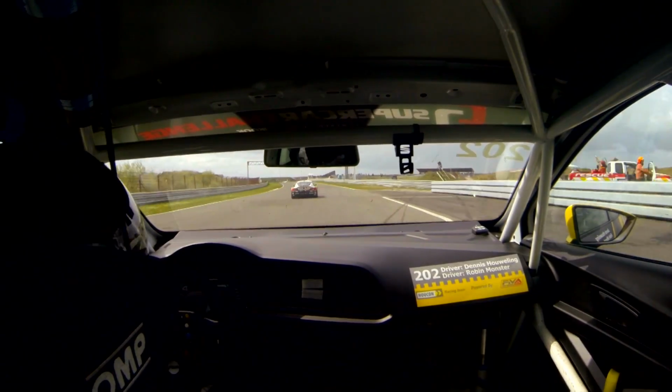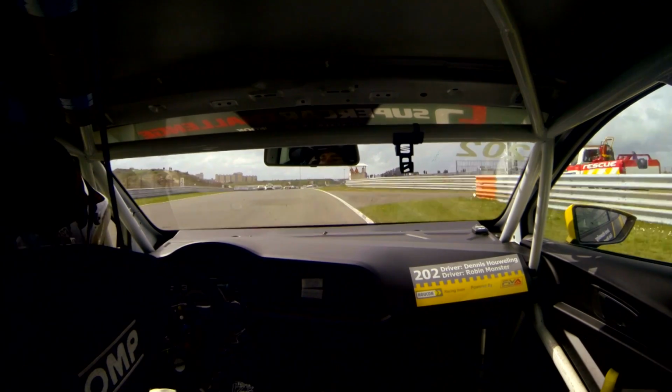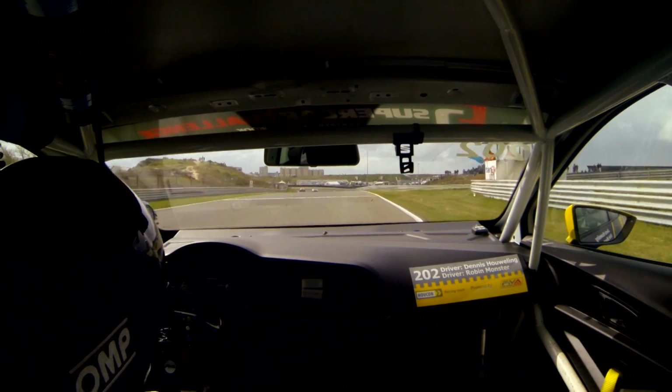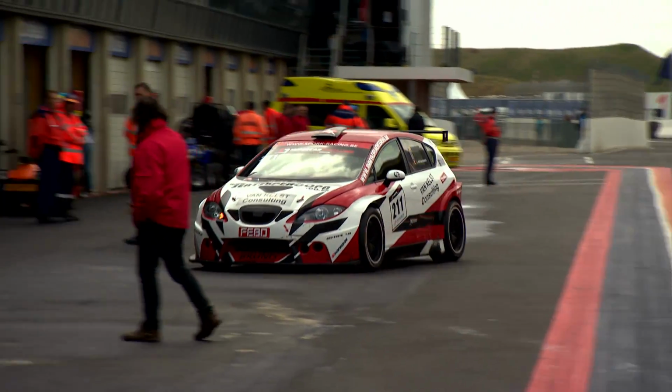Zumbrink second in Supersport 1, Monster was third until he suddenly slowed down. Turned out that his seat belt had undone itself, probably wasn't done up properly during the pit stop, so he stopped for a few seconds to reconnect the belts.